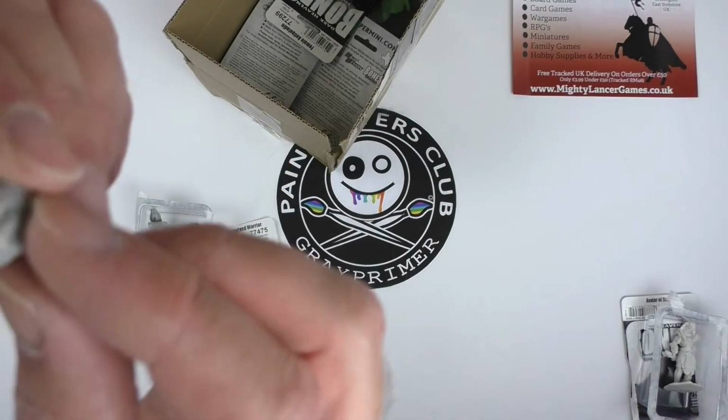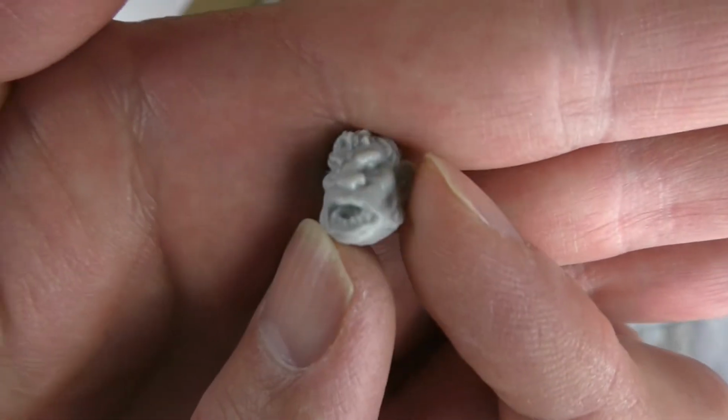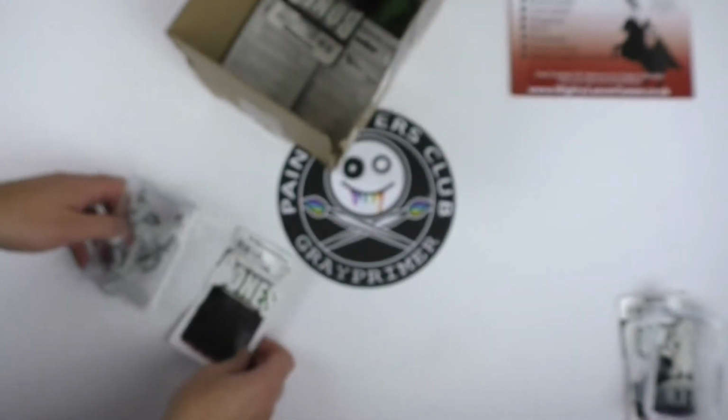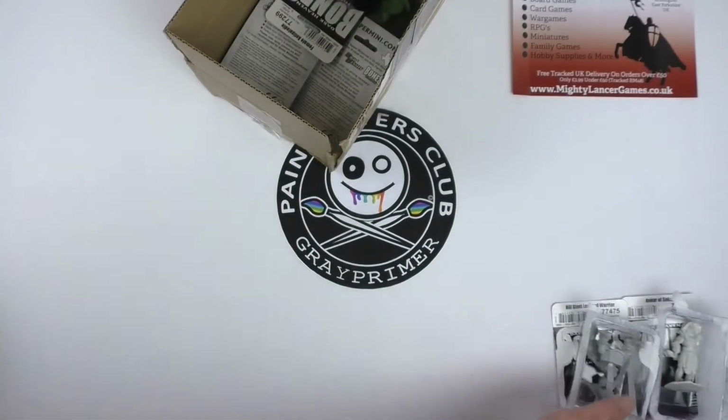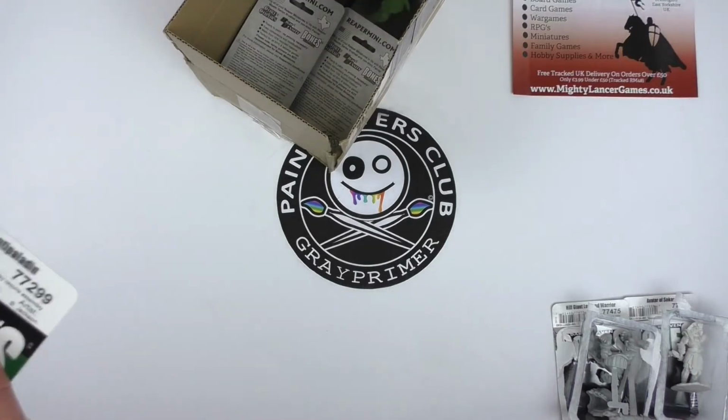I'm pleased with that. And then let's just have a look at this beautiful face. Oh, yeah. Stunner. Okay, so that was the Hill Giant Lowland Warrior. And what I'll do at the very end is I'll just show the value for money on these against the ticket price on them, which is like £20 each, including UK postage.